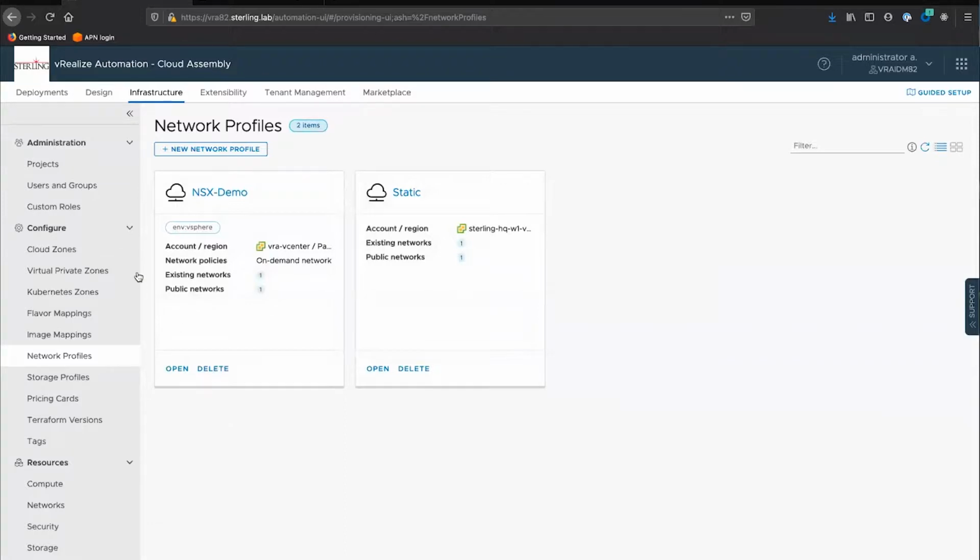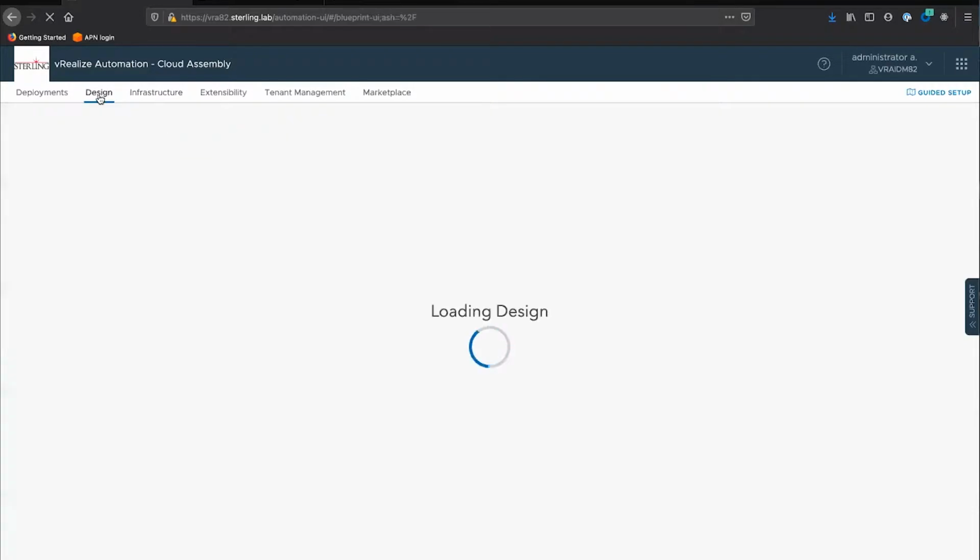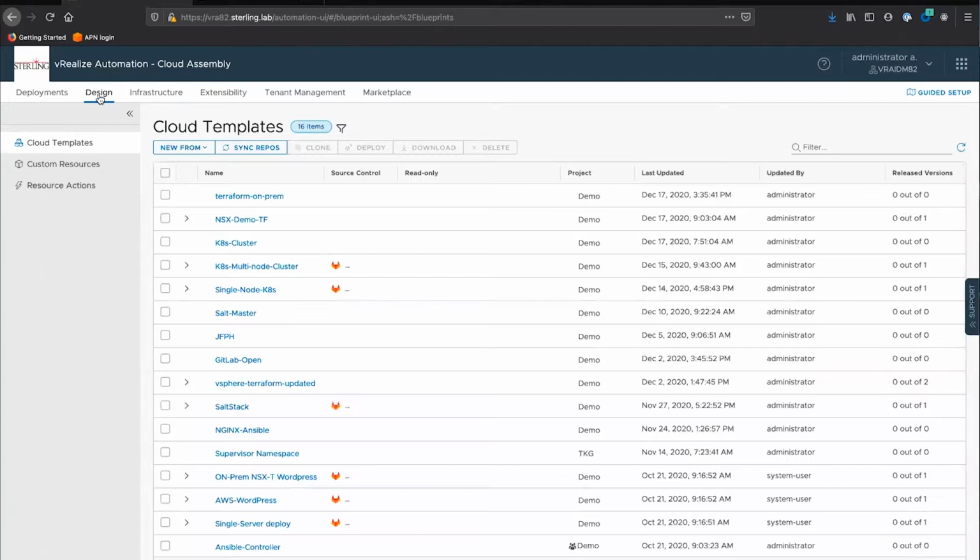And that's it. That's really all of the endpoints and settings that you need to create in order to get started writing your blueprints. So let's do that next. We're going to go over here to design. And this is where all of your blueprints are going to reside.